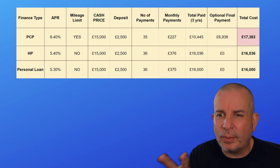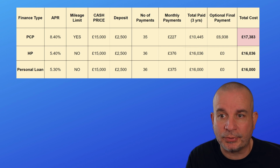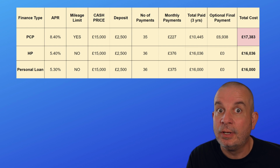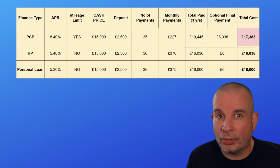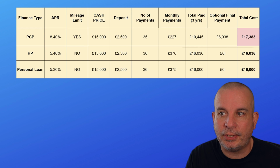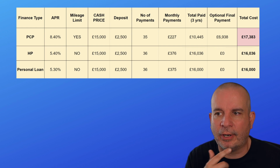So in this example we're looking at here, I've suggested on each one of these we give a £2,500 deposit. On PCP, you've then got 35 monthly payments of £227. That means the total you've paid in the first 3 years is £10,445. If you then want to keep the car at the end of 3 years, you've got to pay £6,938. So the total cost of that £15,000 car to you is £17,383. So essentially the finance has cost you almost £2,500.